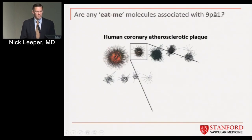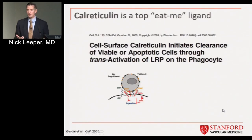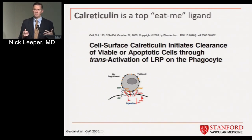We wondered if our locus was associated with any of these so-called eat-me molecules that regulate cell clearance. So we performed genome-wide co-expression modeling and looked at the module to which CDKN2B was assigned. That's our candidate gene. It turned out that it was associated with exactly one of these so-called eat-me ligands, a gene called calreticulin. Again, we had never heard of this, so we had to go to the literature. But it turns out that calreticulin is kind of the grandfather of phagocytosis. There's a beautiful paper in Cell which showed that calreticulin is absolutely required for dying cells to be recognized for clearance. This is the eat-me molecule.